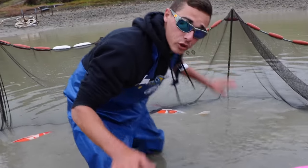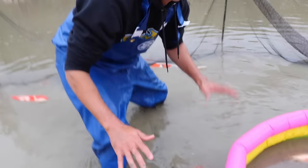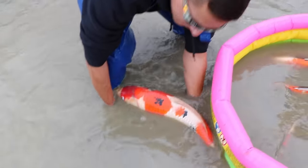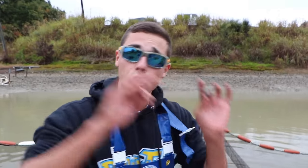We're actually slowly but surely, you guys can't see it because it's so slow, lowering the water in this pond to make sure all of the fish are out. Sorry, it's a mud pond. Then we're gonna grab these koi out, put them just like that, and then we're actually going to bag them up and slowly but surely start transporting them over to the bin, just like I'm about to show you.